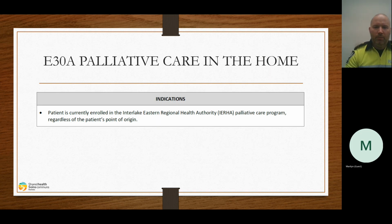So to activate this care map, so that we can actually use it in the field, the patient has to be enrolled in the IRHA palliative care program, regardless of where they come from. This has caused a few issues at times, I'm not going to lie, because we're in the Interlake. We have a lot of lakes. People come out to their cabin for their last few days. It's peaceful. They like it out here. So we do have patients that come out here from WRHA, maybe Northern RHA. And unfortunately, we can't use this care map unless they're registered within the IRHA. So if you have a patient that is registered within the Winnipeg Regional Health Authority, there's a couple of exceptions we'll talk about later with transport, but we can't activate this care map unless they're registered within the IRHA palliative care. So the question is, how do we recognize if they're registered with the IRHA?